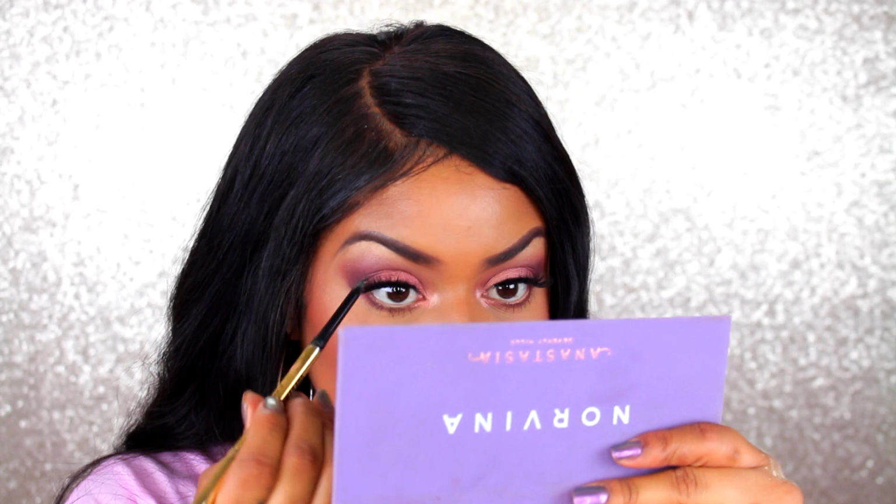So now we're gonna go ahead and deepen up those eyes even more, and I'm gonna be using the Milani Supreme Kohl Kajal liner, or Kaji liner. I don't know if I'm ever pronouncing that right, but I'll leave a picture of how it looks right here. And I love this liner because you guys know me, I always complain about how it smears and it runs and all that bad stuff. And this one doesn't do that to me.